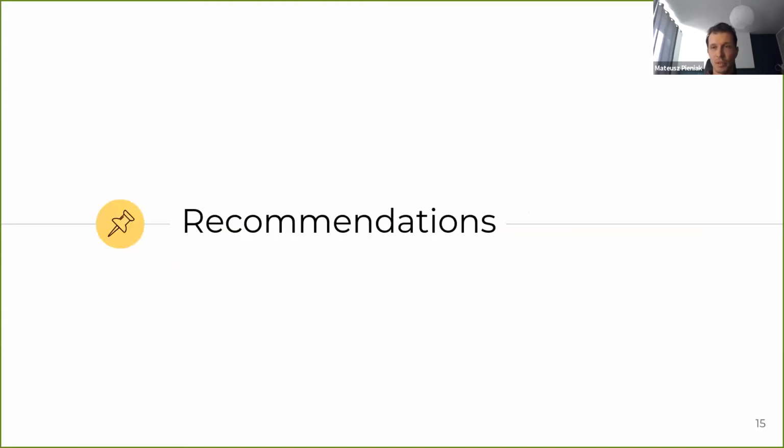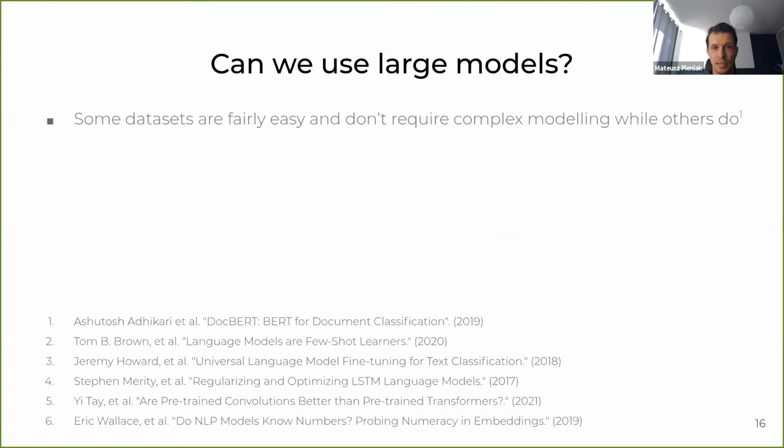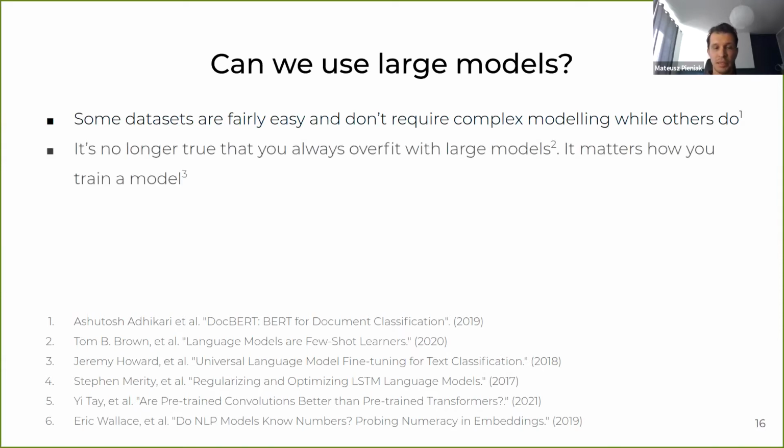So we trained big models for some data sets which are not very large. Some people think that you cannot train big models for very small data sets. But it actually makes sense if your data set doesn't require this complex modeling. In theory, you can do that. And it's not true that you always overfit with big models on small data sets. It matters how you regularize the model, and also, as you can find in some papers, how you actually train the model.